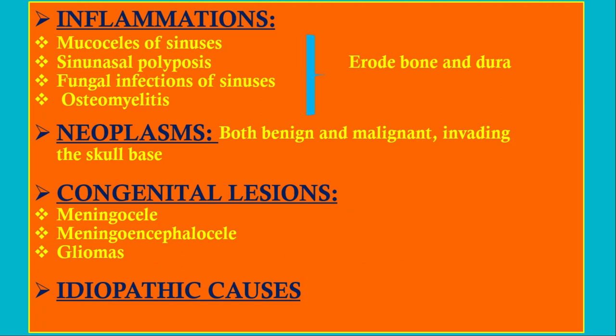Inflammations can also cause CSF rhinorrhea, and the examples can be mucoceles of sinuses, nasal polyposis, fungal infections of sinuses, and osteomyelitis of the bones, such as the frontal sinus and frontal bones. All these conditions cause inflammation and they erode the bone and dura.